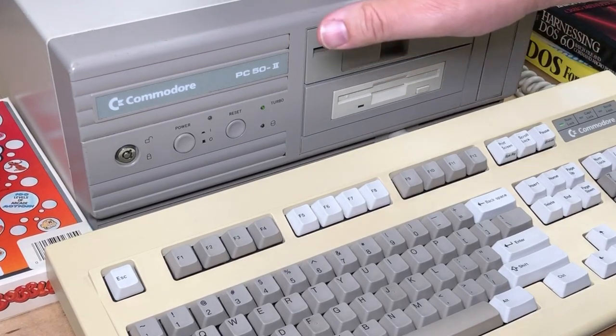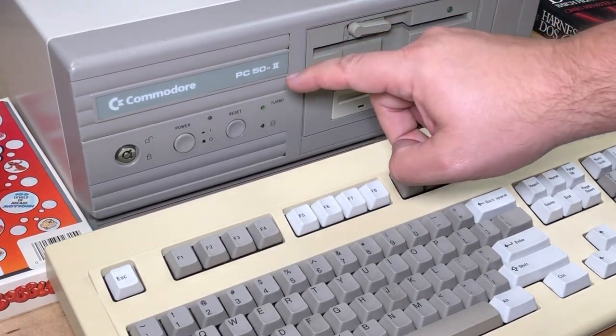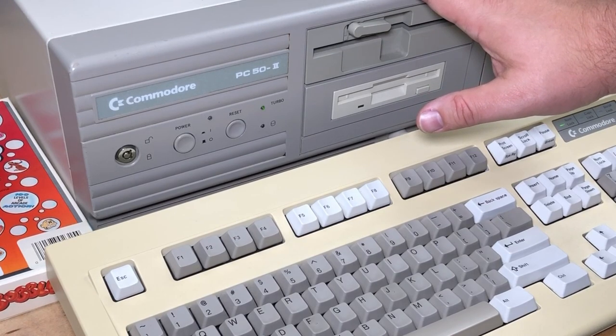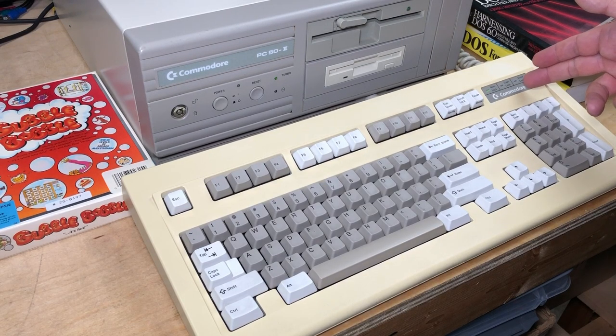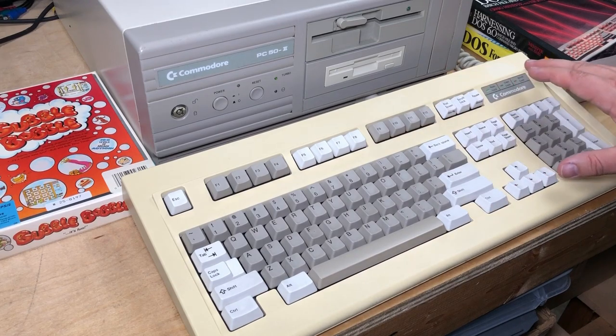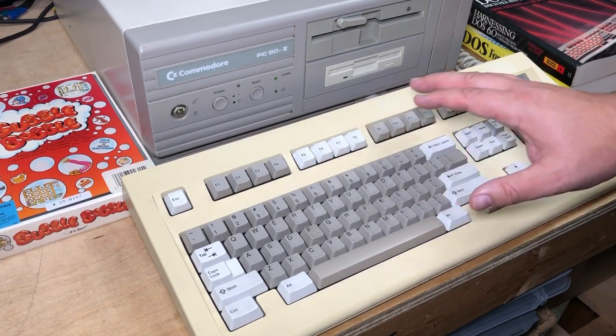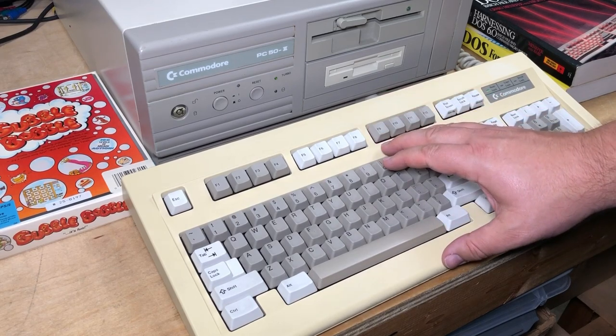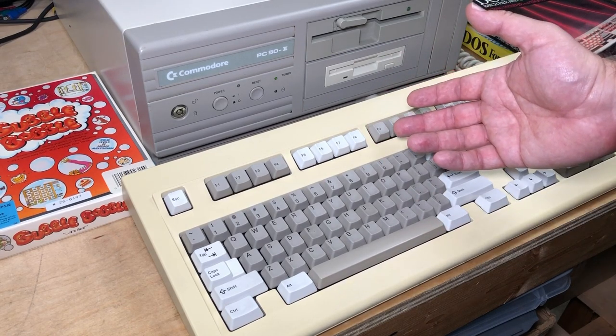Well, I do happen to have an MS-DOS compatible computer. It's my Commodore PC50-2 that I've shown a couple times before. It's got the original Commodore keyboard. Yeah, it's a little on the yellow side, but I recently took it apart, cleaned it up, and it works perfectly now. So it's still a pleasure to use. I don't mind a bit of yellowing.